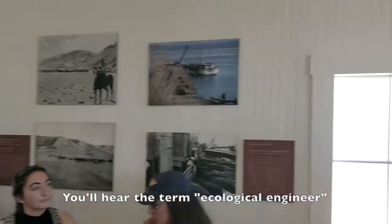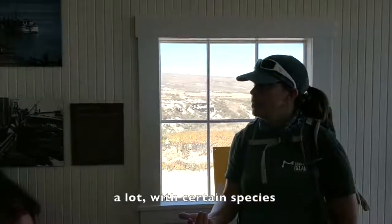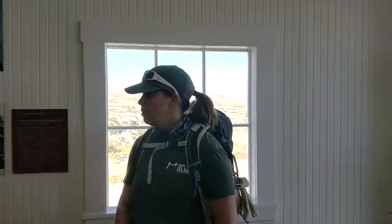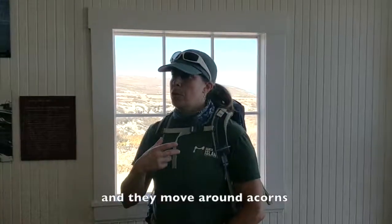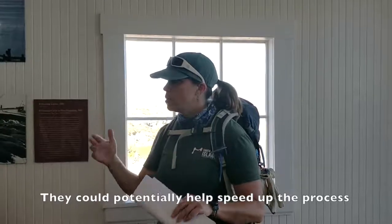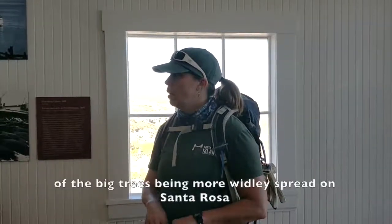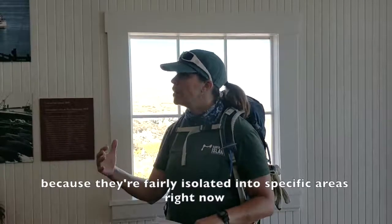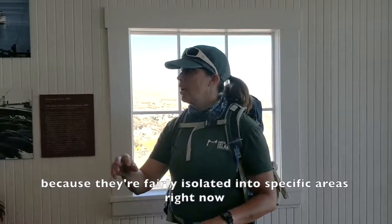You'll hear the term ecological engineer a lot with certain species. The recent big one is the island scrub jay from Santa Cruz Island, and they move around acorns. They could potentially help speed up the process of the big trees being more widely spread on Santa Rosa because they're fairly isolated into specific areas right now.